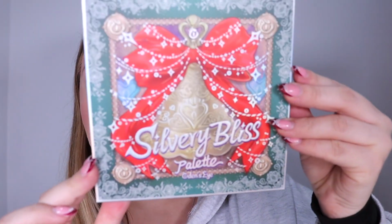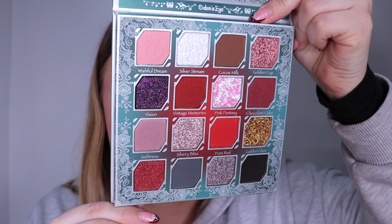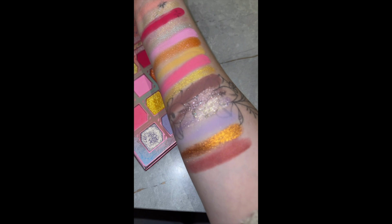And then we have Silvery Bliss, which personally is my favourite one out of the two, just based on the colour stories. Now this one, in my opinion, is a full-on Christmas palette. Look at those reds in here, the gold shimmer, the depth. Oh my god, it is just so beautiful. And the shade names: Cocoa Milk, Pure Red, Vintage Memories, Holiday Wishes, New Year's End, Golden Glam. Honestly, I love this, and I literally cannot wait to use this. But I'm going to put that down and we'll get to that shortly. Firstly though, I'm going to pop the swatches on screen and then we'll get on into the eye look.